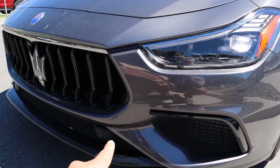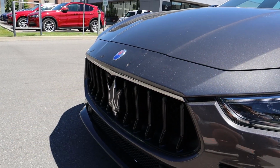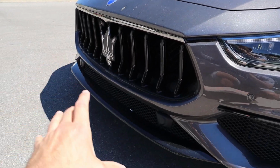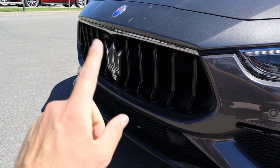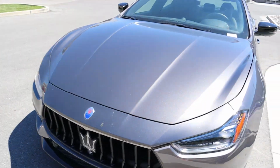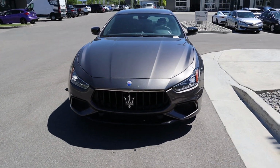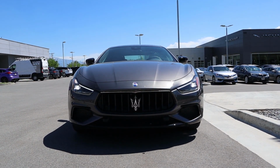And then we've got parking sensors here all along the front end. We've got the signature Maserati Trident and then another Maserati logo just up above. And then you've got nice venting here at the very bottom, and then here on the side. And then I love all of the up and down slats there on the front part of the grille. Hopefully you guys can see that a little bit better. But yeah, overall super unique looking on the front end, and I love it. It looks so aggressive and beautiful at the same time.